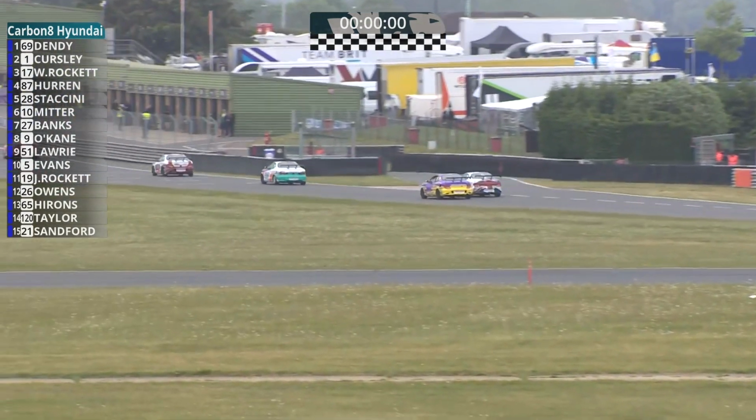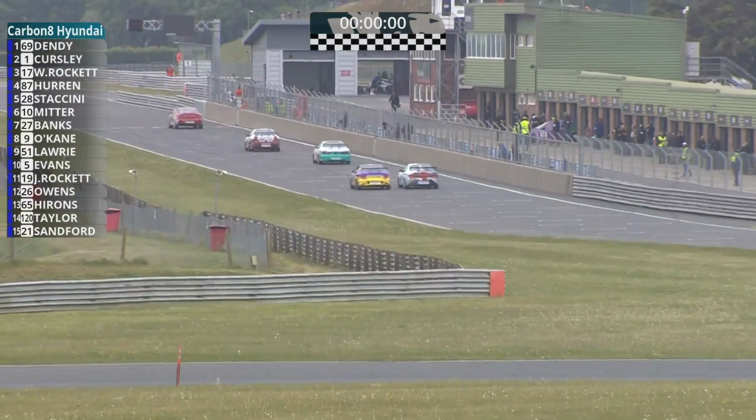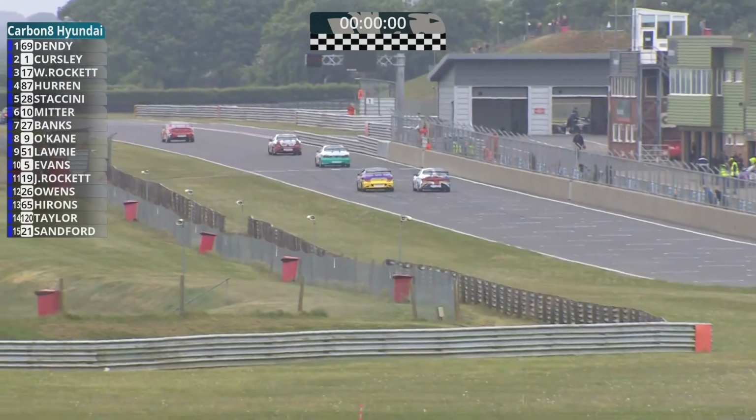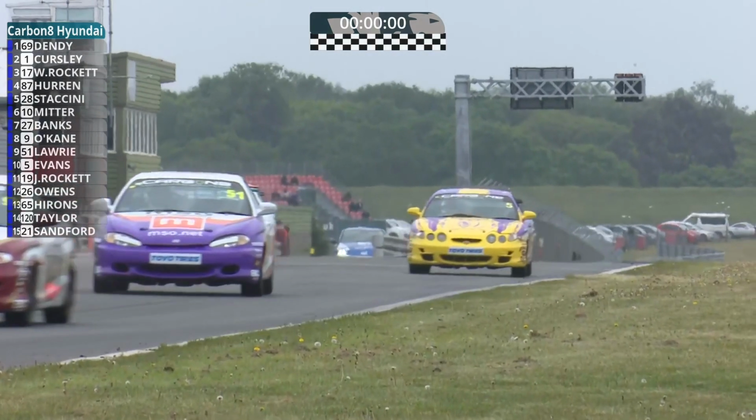He's going to try and make a move on Johnny Rocket here. Matt Mitter has taken 6th place. It's Banks in 7th. In fact, then O'Kane, Laurie, and a photo finish behind Michael Evans. I think just got there ahead of Johnny Rocket by less than 2/10 of a second.